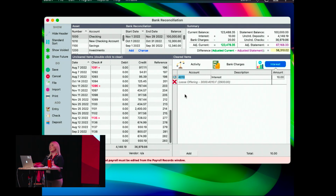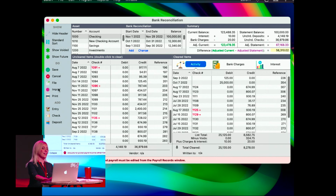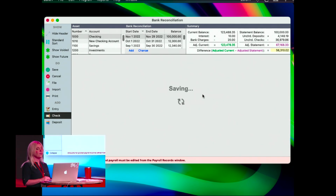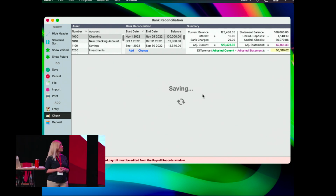Now, I did forget to put the electric bill in. I need to put that in. Do I need to go out to the ledger entry, right? Not anymore. You're on 12.1 at least. You can use these right here. I think I have to save, but let's just see. If I do check, yeah, I got to save. It's going to open up the ledger entry window inside the bank reconciliation window for you. So you don't have to go out to the ledger entry if you don't want to. You can, but you don't have to anymore.